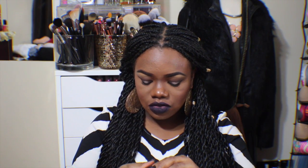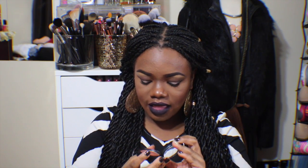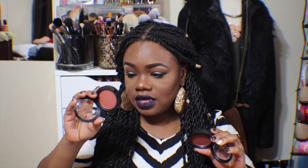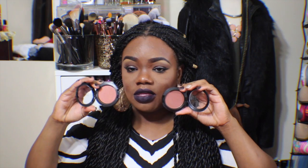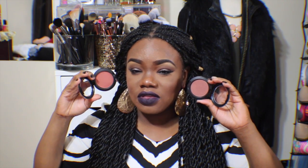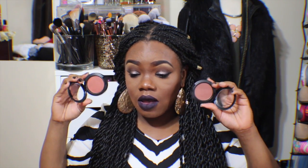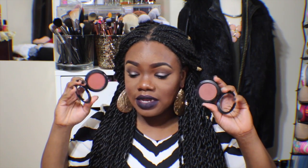And then the next one looks like this. It's a little bit lighter than the first one. And this one is called Sweet As Cocoa. I'm going to show you guys them together. So this is Amber and Rose, and this is Sweet As Cocoa. They're both beautiful for dark skin tones. And even if you're a lighter skin tone, both of these are really, really nice. So yeah, love these. I got these from MAC.